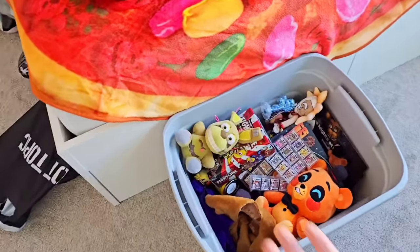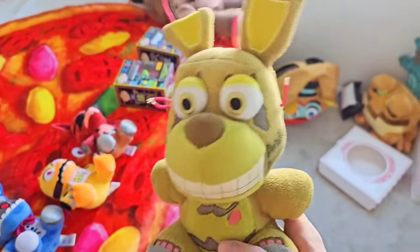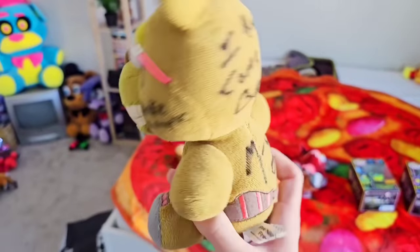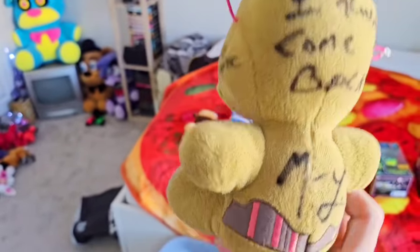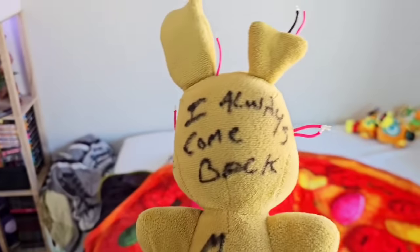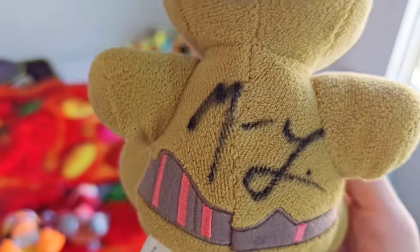Now, you might be looking at the box and you go, what? Puggo, Springtrap? Springtrap isn't special? That's actually because I went to the FanX convention, and this Springtrap is special to me because I got it signed by two super special people. The first person who signed it was Matthew Lillard himself, who plays William Afton. He said, I always come back, with Matthew Lillard's signature.